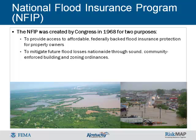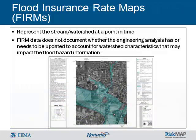The NFIP was created by Congress in 1968 to provide access to affordable federally backed flood insurance protection for property owners and to mitigate future flood losses nationwide through sound community-enforced building and zoning ordinances. Flood insurance rate maps, or FIRMs, are a regulatory product administered by FEMA pursuant to the NFIP that document flooding conditions along a stream at a specific point in time. These maps were developed for flood insurance purposes to demonstrate whether a structure is in or out of the floodplain and to enable communities to focus efforts to mitigate risk.